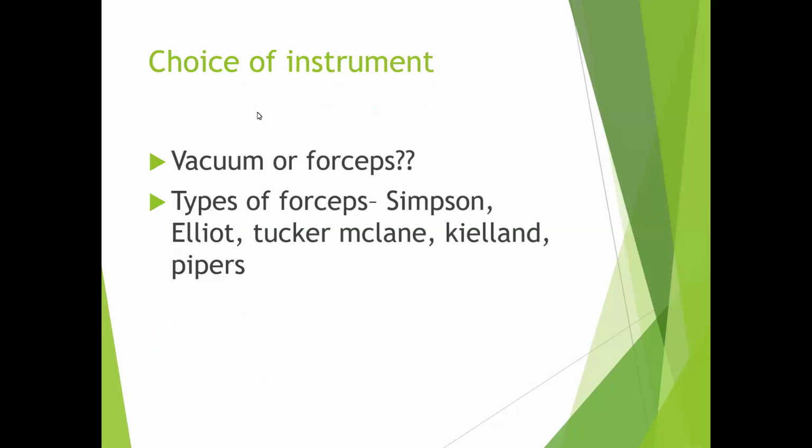So the choice of the instrument, whether to use vacuum or not, has to do, like I already mentioned, with the instrument that's available to the clinician and the expertise. But they all have their advantages and disadvantages. The vacuum has been shown to be relatively easy to use, and extraction can be done in the occipito-posterior position and at low stations. That's actually one of its benefits. So when the head is way down there, it's easier to use a vacuum delivery. Also, you need expertise, but not as much as for forceps delivery.